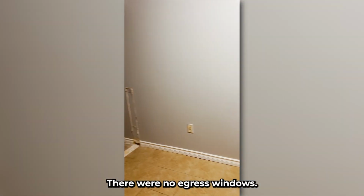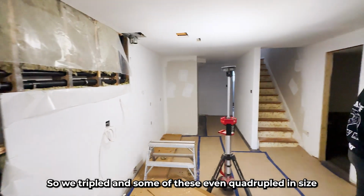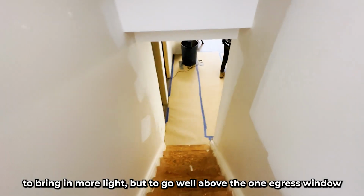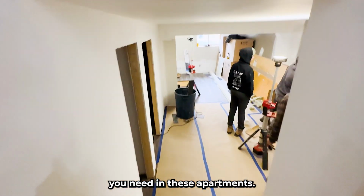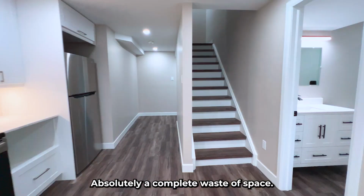Yeah. There were no egress windows, so we tripled, and some of these even quadrupled the size to bring in more light, but to go well above the 1 egress window you need in these apartments. Right here, this was one huge mechanical room, absolutely a complete waste of space.